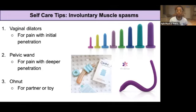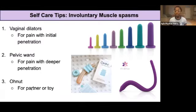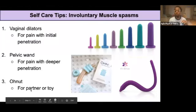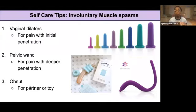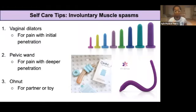Now, the third thing here is a particular tool called an O-nut. This is actually meant for a partner or to be used on a sex toy. It's really helpful to minimize the depth of penetration so that you have control. Again, if this is your experience, you have better control over how much penetration you're actually experiencing. So that's also a really helpful tool that's only come out within the most recent years, I think like 4 or 5 years or something like that. Don't quote me on that though.